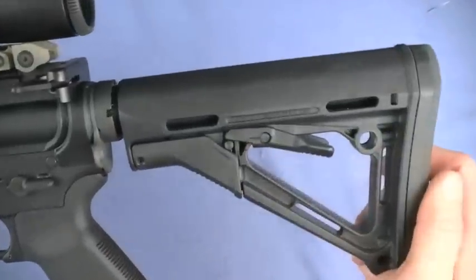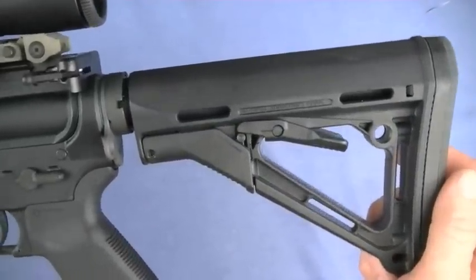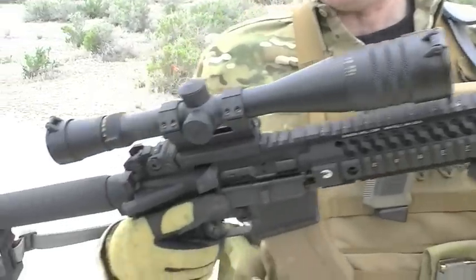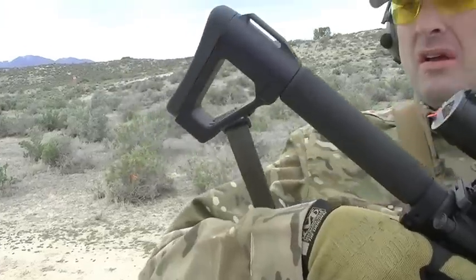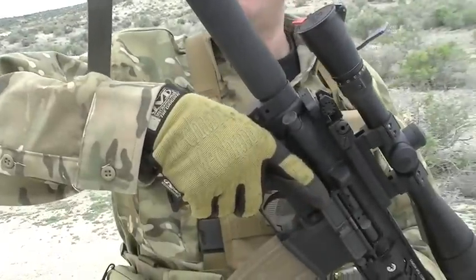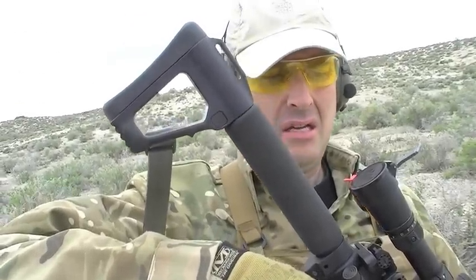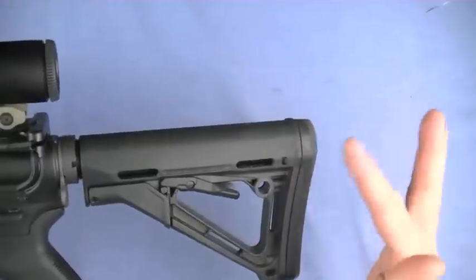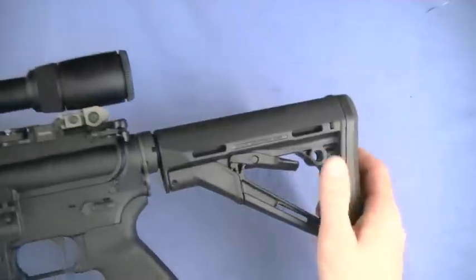Same with the stock. The stock it came with was actually an Ace SOT mod. I think that's what the name was. And it rattled. It did not do well. So I sent it back to Sabre Defense for replacement. I said, just put me on a regular tube. I'm going to run a CTR on it. They said, well, we'll put a CTR on. They did. This is my preferred SPR stock. But nothing fancy for SPR.